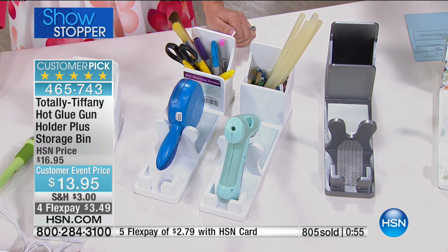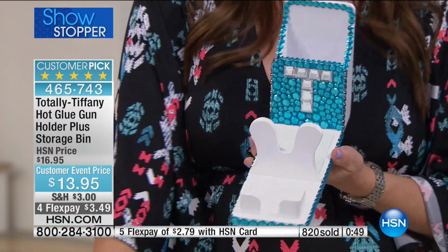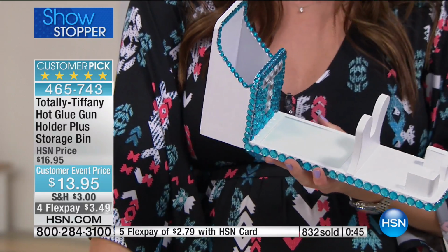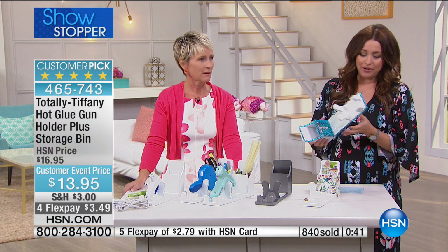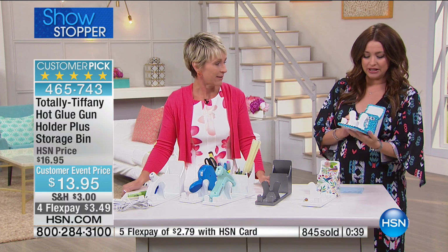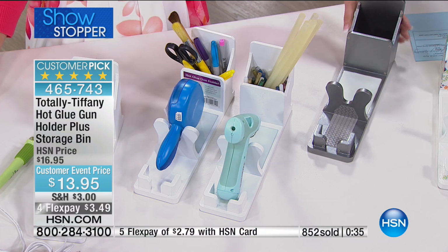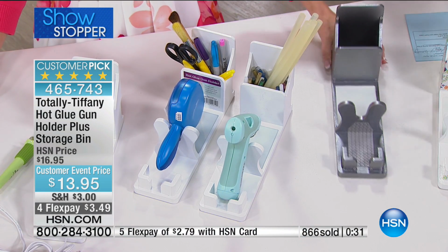Well, I like what you said. If you and your friends all get these and you're crafting together, you did obviously your initial right here. Everybody can do their own initial. What a great gift to give to your crafting friends as well. It's something that's, let's be honest, very inexpensive for $13.95. When you just see the beautiful wood construction, the glass plate, it by no means looks like something you paid $13.95 for.